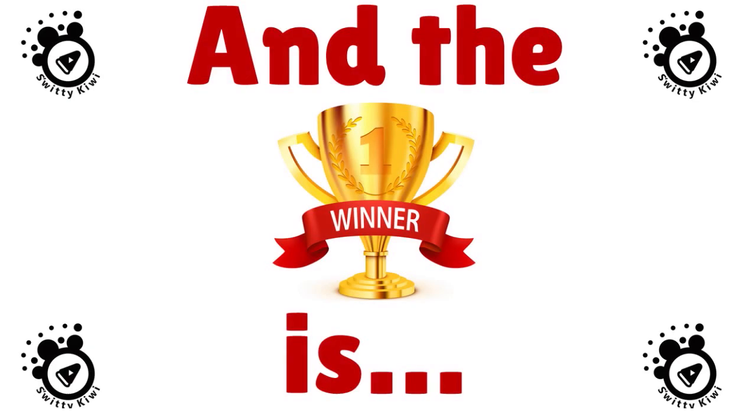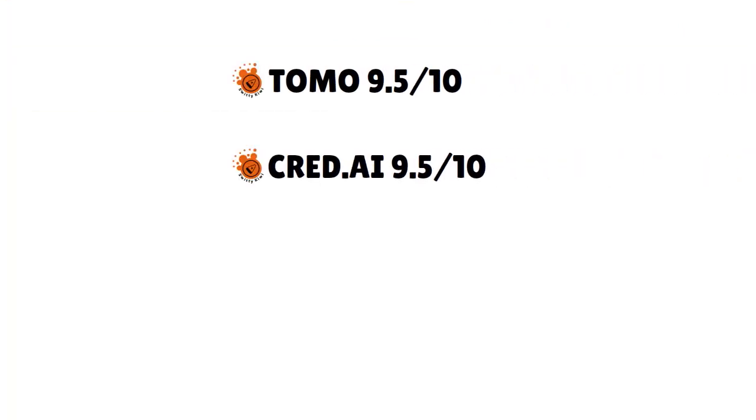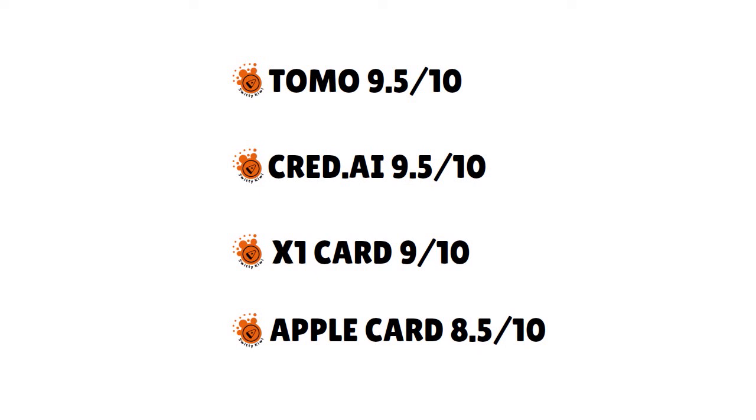All right, having said that, our pick in today's conversation is the Tomo credit card. And we have given Tomo 9.5 over 10, cred.ai 9.5 over 10, the X1 card 9 over 10, and the Apple card 8.5 over 10. We actually love cred.ai as well. The only thing is cred.ai is still in beta mode, so they're not available in all 50 states. But the concept is fantastic, is wonderful. They're doing a great job, and we would really recommend it.